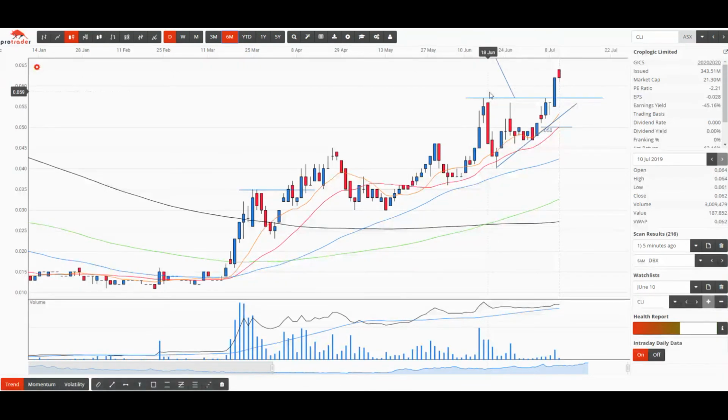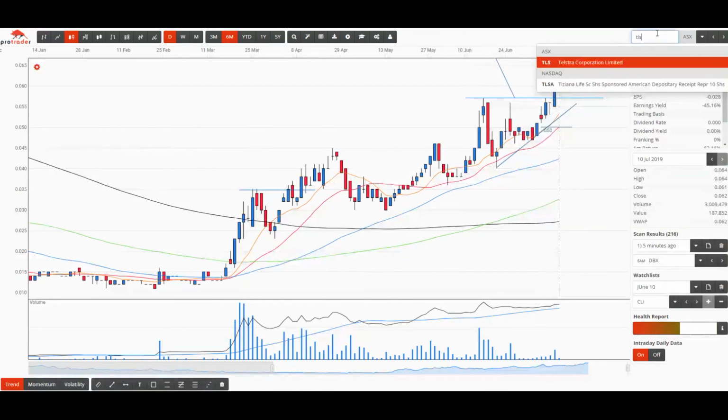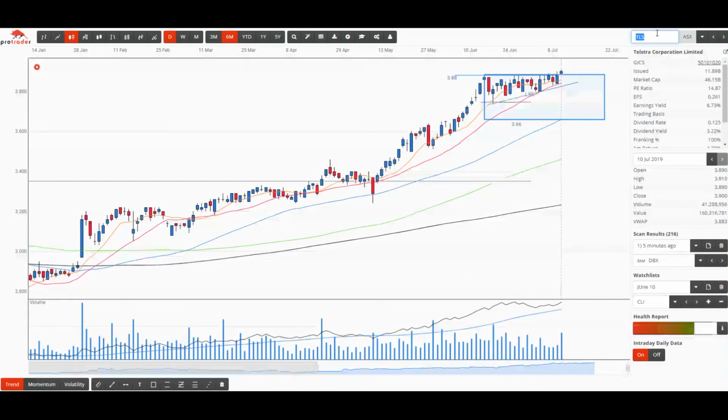However, there's a limit to that. If something gaps up 10%, you don't really want to get filled on the high, because sometimes they will just crash all day and close on the low. But if it's a slow moving stock that you're buying in, like your super fund or something, then you can totally wait to buy this thing on a close above its resistance line.